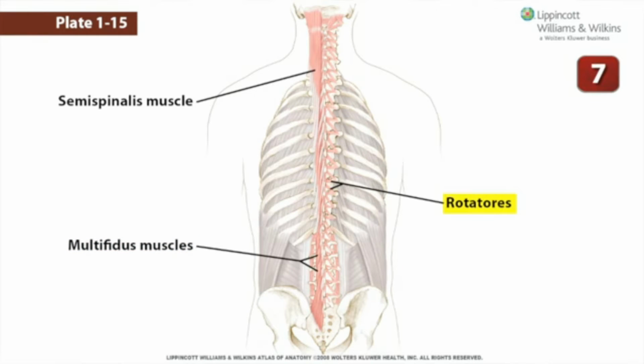The rotatories muscles originate on the transverse processes of the vertebra and insert on the spinous processes of the vertebra 1 or 2 segments superior to the vertebra of origin. They are involved in rotation and stabilization of the vertebral column.